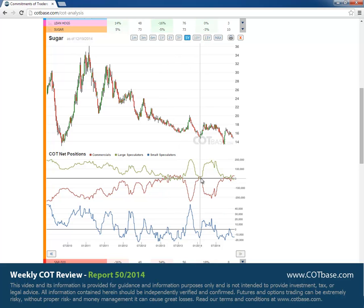And as you can see in the past, these larger extremes managed to push prices higher. We still see a downtrend, and we are still expecting this to end eventually. But extreme-wise, if you look at the market, it is an unquestionable bullish extreme that we have in the sugar market.